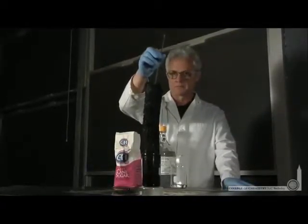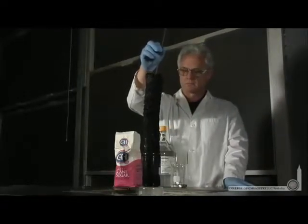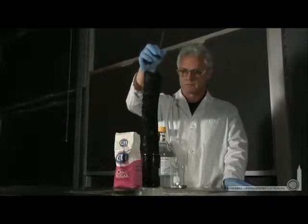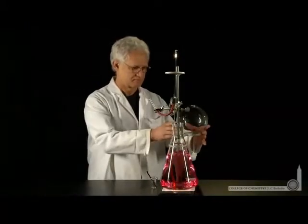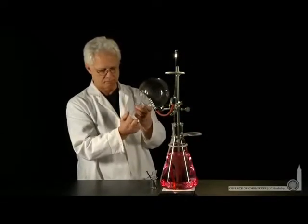There we have the formation of elemental carbon by the dehydration of sugar with sulfuric acid. We're in the demo lab where Lonnie's prepared to demonstrate the solubility of ammonia gas in water.